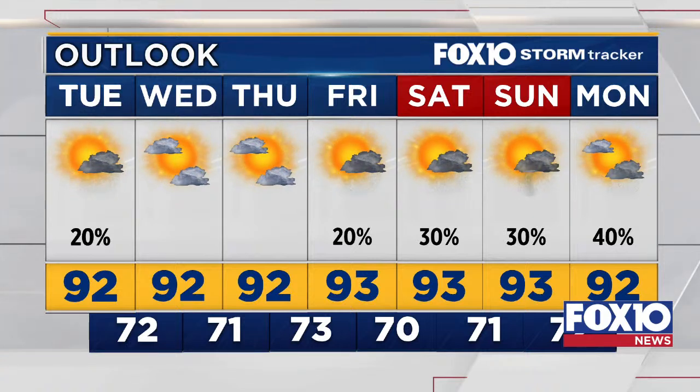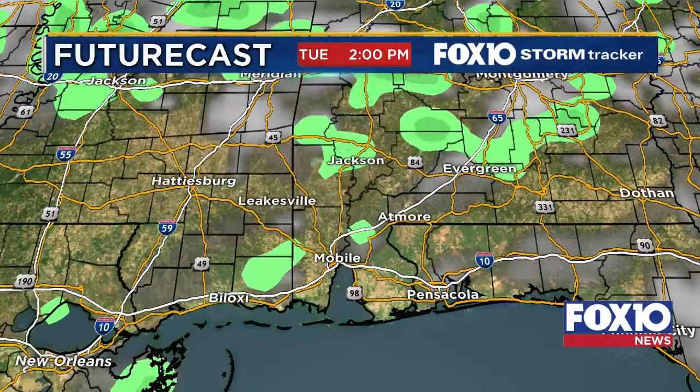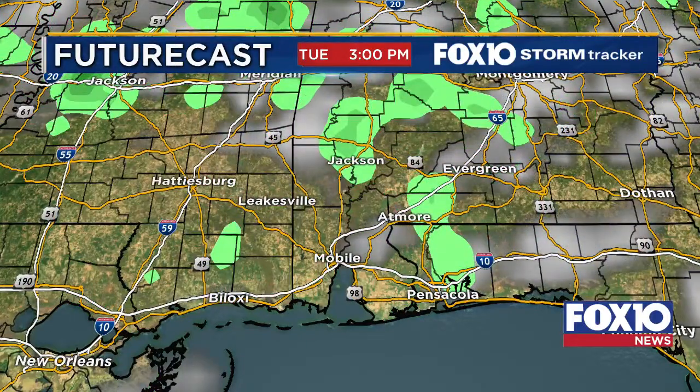I mean, we've been in a real wet pattern. We got an opportunity to dry out. Tomorrow's futurecast looks real quiet, maybe 1 or 2 showers. I don't expect the showers that do form to last very long. So good news there. All right, back to radar.